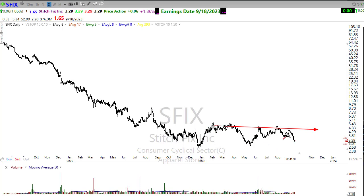You can see it's running into some issues here, a bit of a downtrend in play. We'll be reporting today, so keep a close eye on that. And honestly, that is the only notable for today.